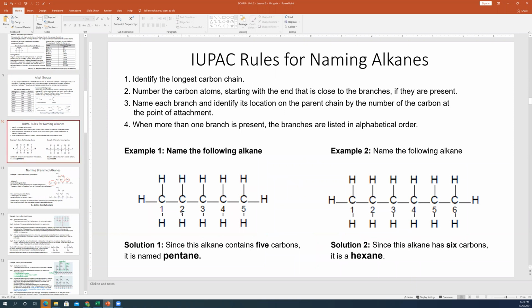So what are the IUPAC rules for naming alkanes? The first one is you have to identify the longest carbon chain. It doesn't matter which way the structure is drawn. Try to see what the longest carbon chain is, and you start with that. After you've identified the longest string of carbons, you start numbering the carbon atoms starting at the end that is closest to the branches, if any are present. You name each of the branches and then identify its location on the parent chain by the number of the carbon at the point of attachment. And when you have more than one branch, the branches are listed in alphabetical order. So these 4 are the rules.